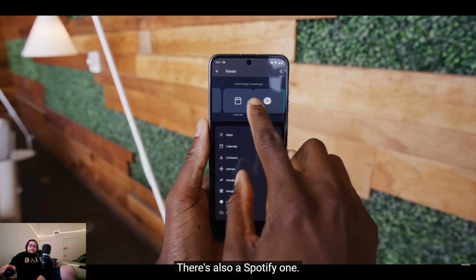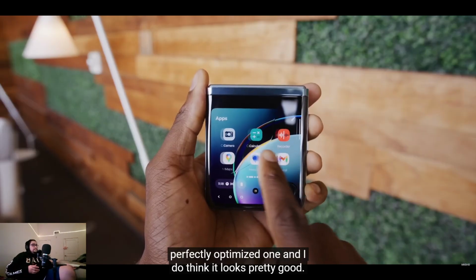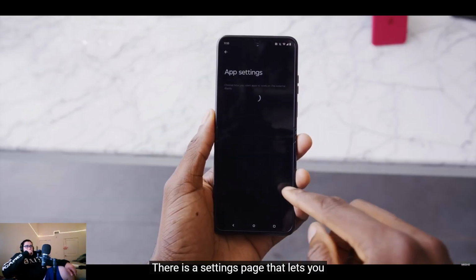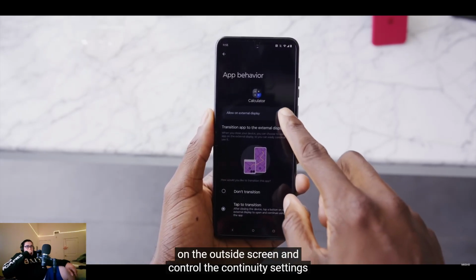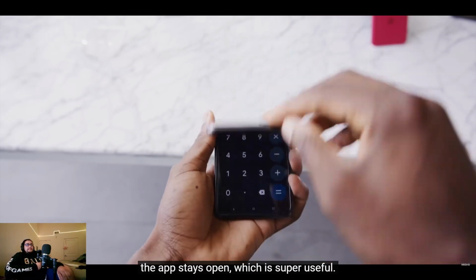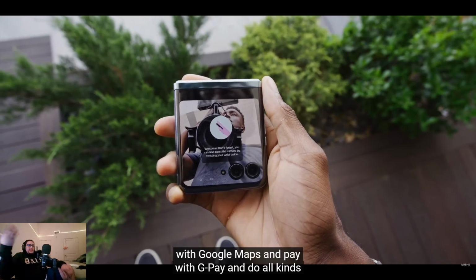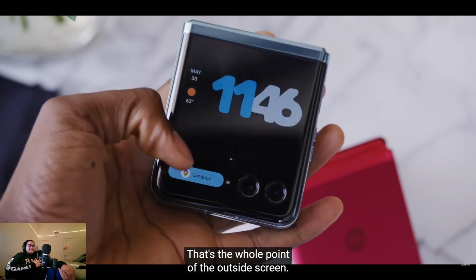There's also a Spotify one. Apparently they've worked with Spotify to create this perfectly optimized one, and I do think it looks pretty good. But also, you can just use whatever app you want on the outside screen. There is a settings page that lets you enable almost any app on your phone to work on the outside screen and control the continuity settings, so when you open and close the phone, the app stays open, which is super useful. Honestly, it sounds pretty great since you can take photos and navigate with Google Maps and pay with GPay and do all kinds of convenient stuff without even opening the phone. That's the whole point of the outside screen.